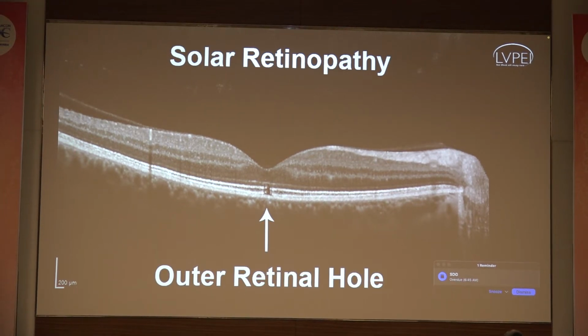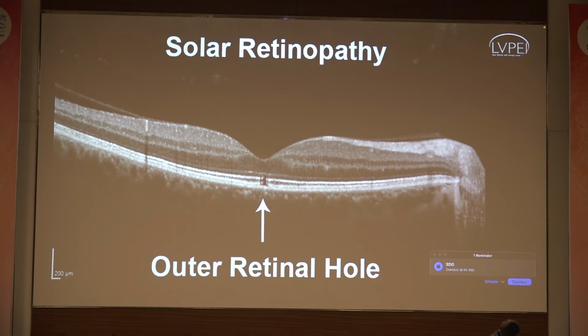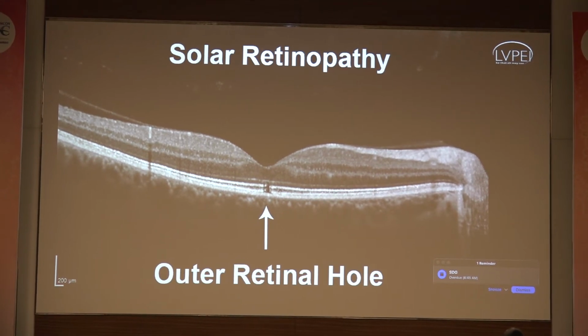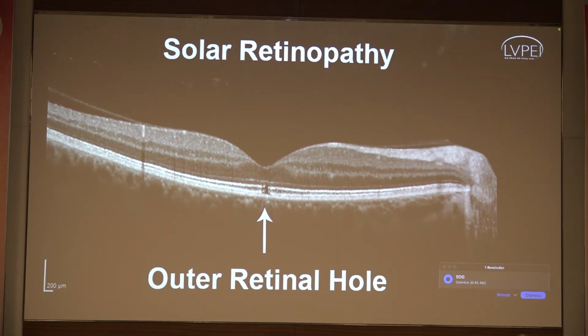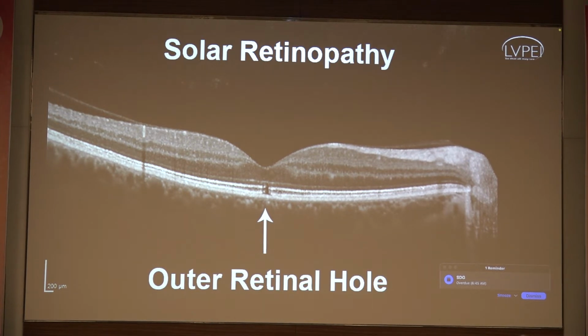If you have any photic injury, welders, laser, solar retinopathy, you can have a loss of the outer segments and it can look like subretinal fluid. But in subretinal fluid there is surface tension, so it will have a slightly higher center and an angle on the sides, whereas in photic injury or solar retinopathy it will be a straight box-like lesion. So you can make out whether it's subretinal fluid or not.